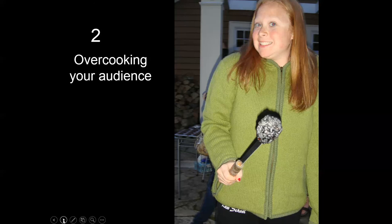And learn to watch their vital signs. If you are losing them, shorten up your talk by skipping a few slides or breaking to involve the audience in some way so they re-engage. Whatever you do, don't talk too long.